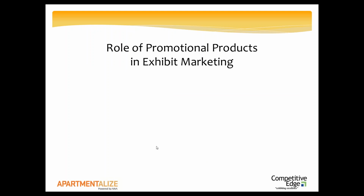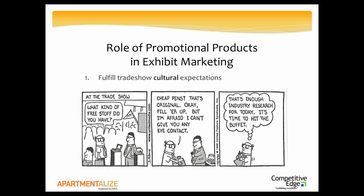So let's start off with the big question: what is the role of promotional products in exhibit marketing? Well, the first thing is it's almost become a cultural expectation of attendees. They go to shows and some of them walk around, they carry a bag. Some of them carry 2 bags, and they're going up and down the aisle and filling up their bags. But the question that we've got to be asking is answered very eloquently here in the Dogbert cartoon. He walks up to the booth, hey, what kind of stuff you got? Okay, throw her in the bag. I'm on my way. I don't think that's the best use of them.